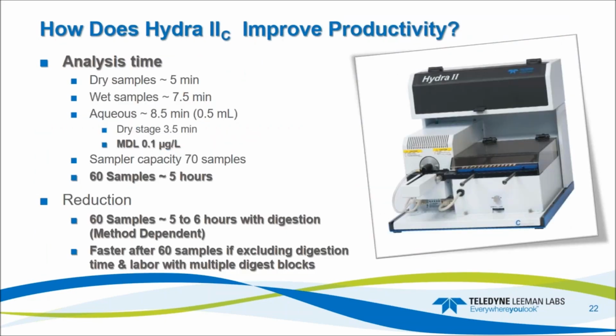So how does this system improve my productivity? Dry samples, from sample in to numbers out, take about 5 minutes. Wet samples, about 7.5 minutes. Aqueous samples, about 8.5 minutes at a half a mil. The dry stage is increased. Obviously, you have lots of water to deal with, so it's 3.5 minutes for the dry stage. And again, the MDL is around 0.1 ppb.